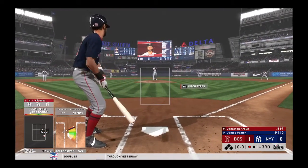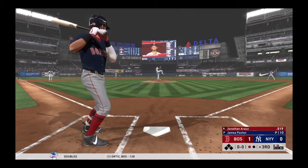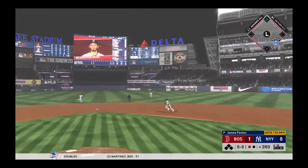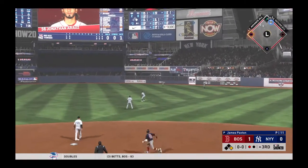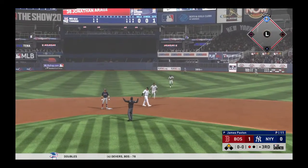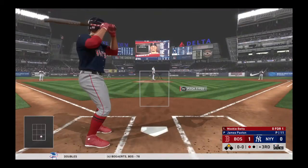Striding into the box, Jonathan Arauz, as he enters this one with an absurdly high batting average. Definitely one of the most dangerous hitters in the league these days. But that'll be off the wall in right center. And he is in at second base with a 1-out double. Hey, there's another base knock right there. A hitting streak now up to 8 games.